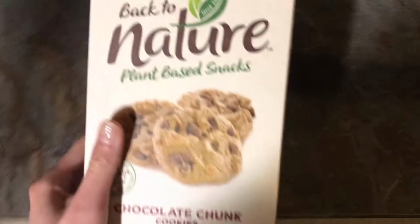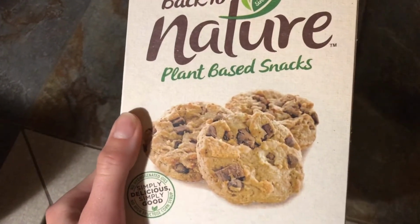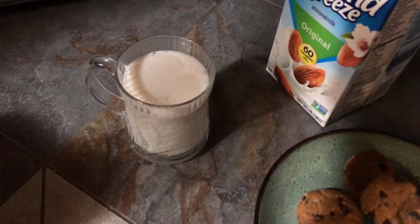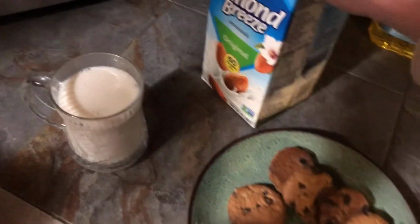Okay, for dessert I had these chocolate chip cookies. I got them at the health food store. They remind me of Famous Amos chocolate chip cookies, and I like to have them with some almond milk.